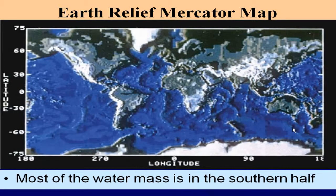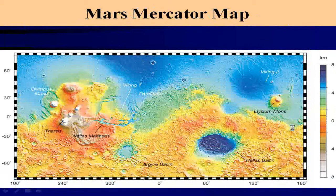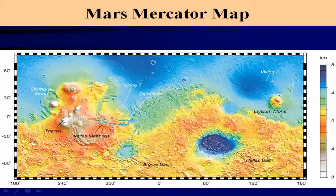If we do the same thing for Mars, we would see a Mercator relief map like this. This is showing it all the way around Mars on this one flat map. And we can see that the low regions of Mars are to the north. It's believed that at one time that was a super ocean, so that you had your ocean predominantly in the north, and to the south you had mountain highlands with all these craters looking very similar to the moon.